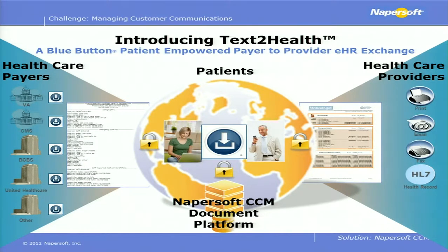centralized portal, if you will, that is controlled by the individual patients. And essentially what they do is they put into the system their authentication information for each of the payers that affects their particular health care records.